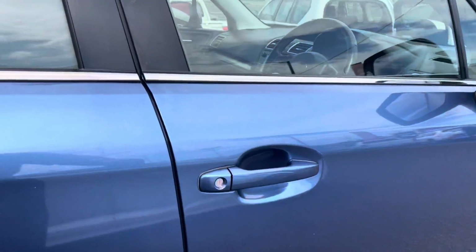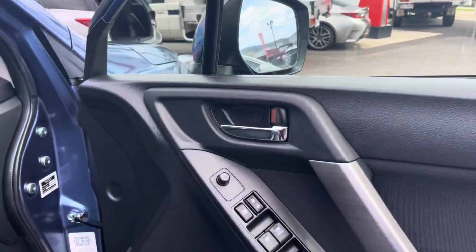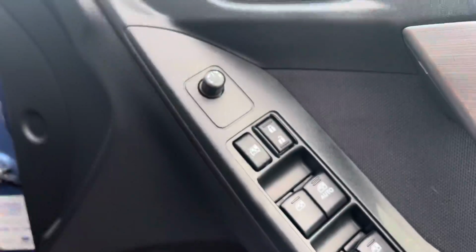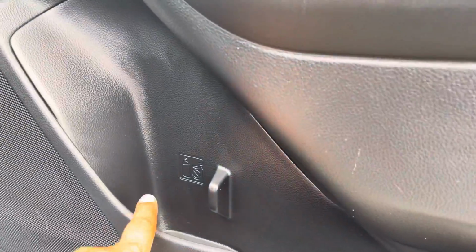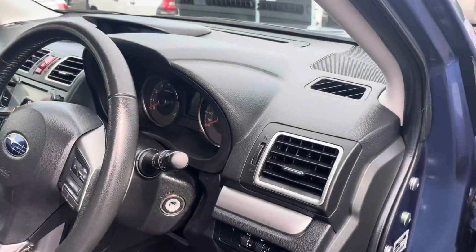All right, so just going to open up that driver's side door now. Look at that side there, Joe. Just going to look at the trim. Just looking at the electric windows, you can see there's no wear and tear on that. The electric mirrors on that side as well too. Got cup holders in the door as well. Then basically look down on the kick panel, up onto the dash.